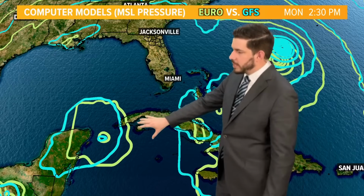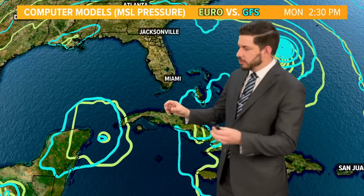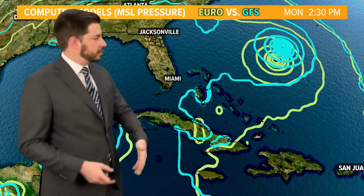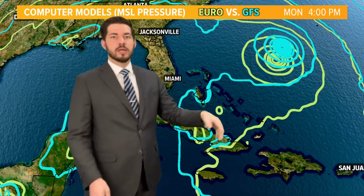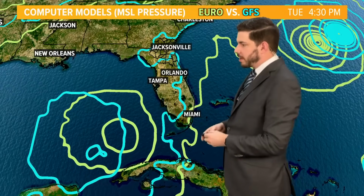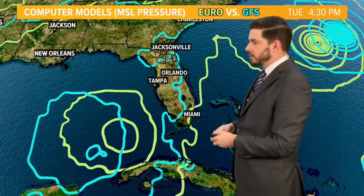This is what we're seeing is sea level pressure. You'll start to see more and more of those bands tightening up together, and that shows you the system strengthening, just like you see with Franklin off on the right hand portion of your screen. The closer these two colors are together, the more in agreement that they are. But look what happens as we head towards Tuesday.